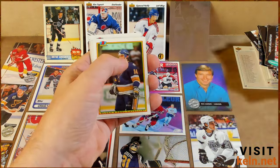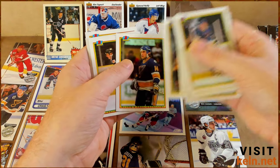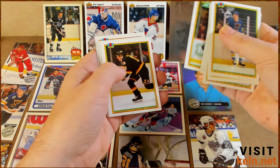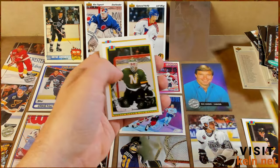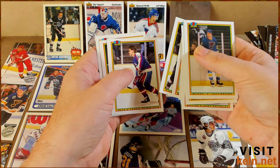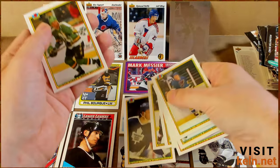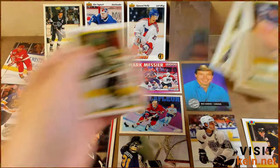Al McInnes. And that card's in good condition, too. Sitting next to the Dino, it's night and day. Trevor Linden again. I think we saw one of him before. John Casey. Teppo Numminen. You get a spot at the table. Ally Afraid, he definitely gets a spot at the table. We're not going to overshadow anybody else, though.